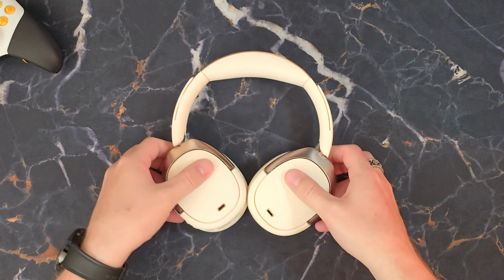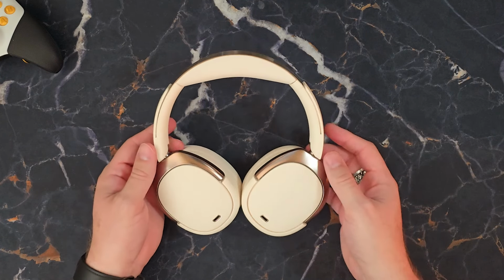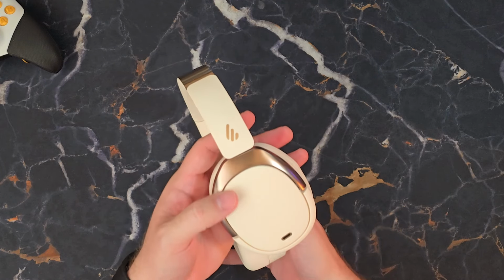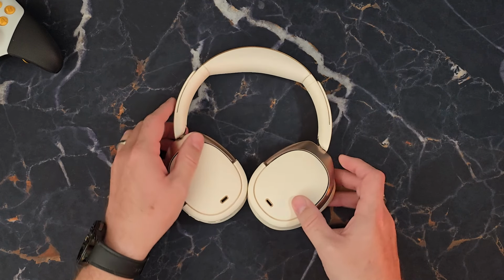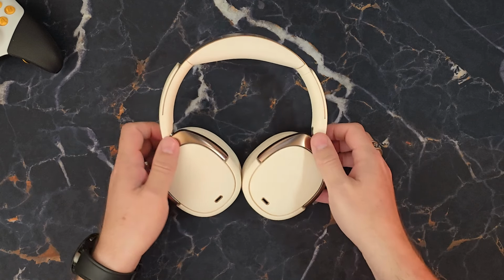So here they are, the Edifiers. And you can probably tell right off the bat, man, are they pretty. They are genuinely one of the prettiest headphones. They're gorgeous. And for that reason alone, I'm going to categorize these right out of the gate as fashion cans. Yes, fashion cans, because obviously I know about fashion. Very, very good design. I really, really like it.